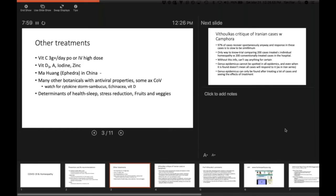And I at least read a theoretical paper that people on ACE inhibitors and ARBs, angiotensin receptor blockers, upregulate their ACE2 enzymes on their lung cells. And so that might be one of the reasons why those people are even higher risk. So it's interesting, the allopathic drugs might make the situation worse by upregulating those enzymes on the cells.